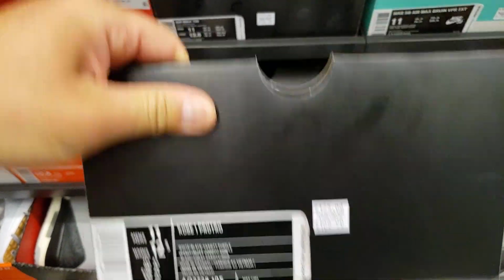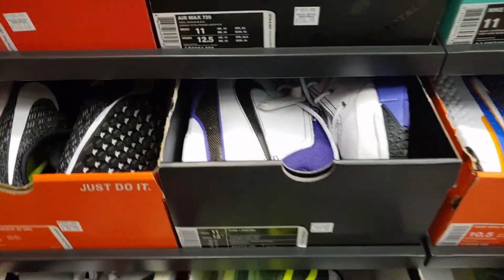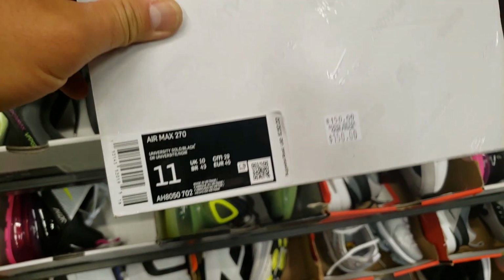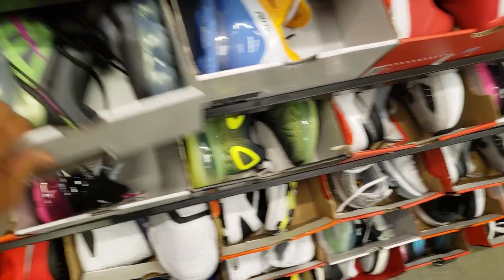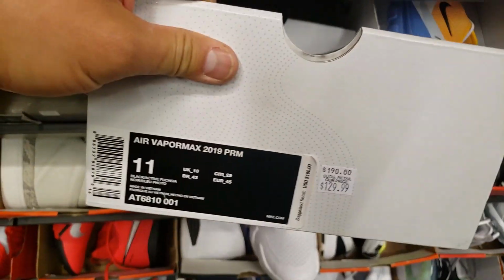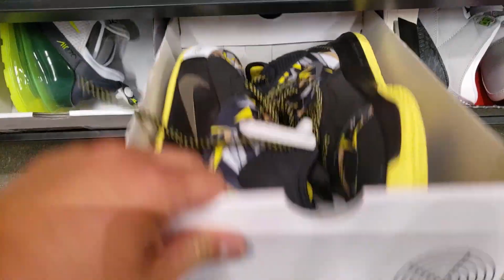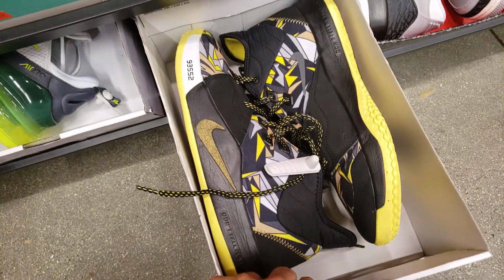Pro Tros. Oh, nice. I'm not a fan of the colorway, but it looks nice. Size 11s right now. So I got some of these 270s. Getting retail though. I don't know why you wouldn't just get this instead. Looks way better. Same comfort. 130, 20% off. PG3s. Not bad. Go for retail 20% off.